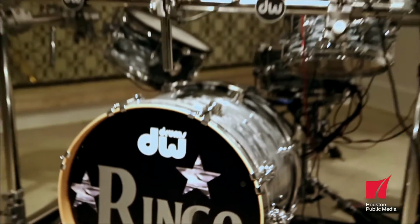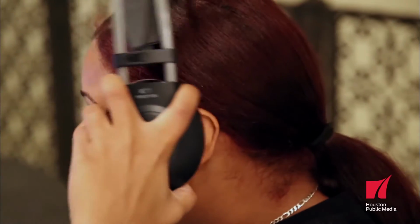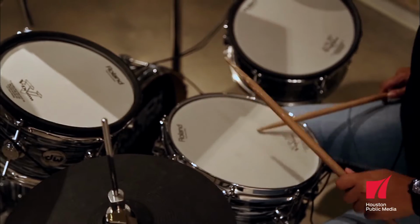One of the interactives in the exhibition is a Ringo Starr-led tutorial on a drum set. Put your headphones on and you'll have an electronic drum set, and he carries you through a few lessons on different rhythms that he uses and how to play a basic song.